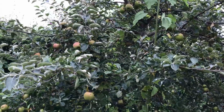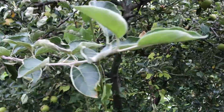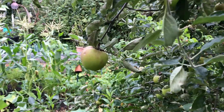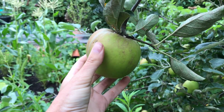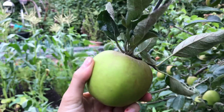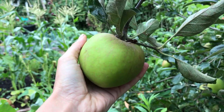The apple tree is absolutely brimming with fruit. In fact, I might even harvest a few today because they should be ready soon, especially these ones on the outside. They'll ripen first, and we just give them a little twist. Oh, hello fly. And you know what, it's not coming off that easily yet, which means it's not quite ready.